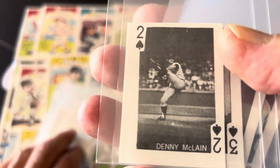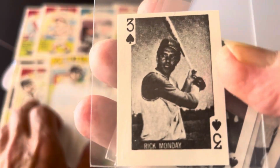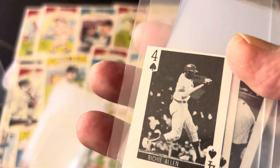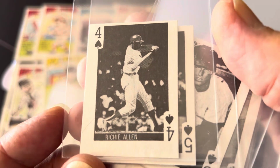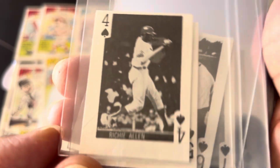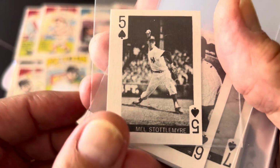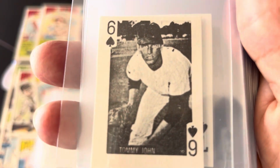But it has all the stars of the day. There's Denny McLain, 30-game winner. Rick Monday, great player, known for putting out the flag, the fire. Somebody was trying to burn the American flag. There's Richie Allen. People debate whether he should be in the Hall of Fame or not, but he was a great player. Mel Stottlemyre. There's Tommy John. Now he should be in the Hall of Fame.